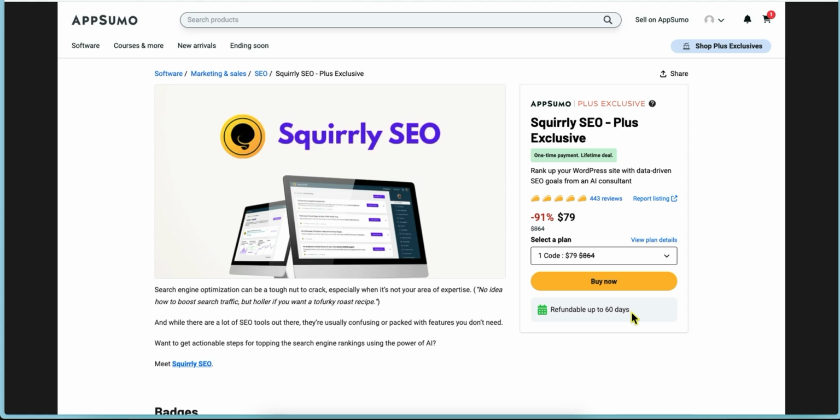It has 443 ratings, and it looks like it's almost a pure 5.0 rating. So the people love Squirrly SEO. You can rank up your WordPress site with data-driven SEO goals from an AI consultant. So it's basically like having an AI consultant, installing that onto your WordPress site, and then going to town and starting to write articles and rank.